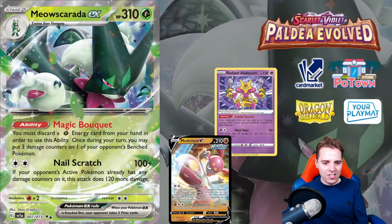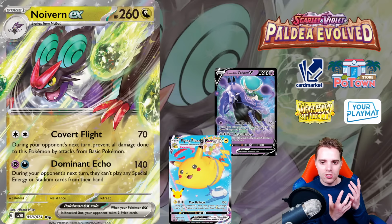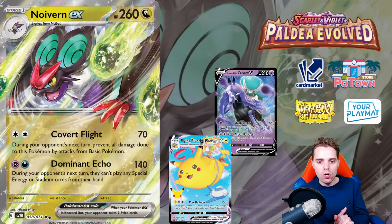Moving forward, number 16 is going to be Noivern. Noivern EX actually combines the control elements or the auto-win conditions of specific cards. Think about Max Balloon on the Flying Pikachu VMAX being immune to basic Pokemon. That's exactly what the Covered Flight attack is. Its first attack here: during your opponent's next turn, prevent all damage done to this Pokemon by attacks from basic Pokemon. So super cool for sure. You also, if decks only consist of basic Pokemon, can just win the game instantly.